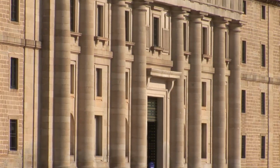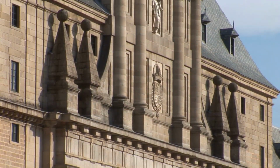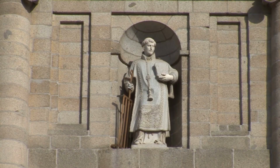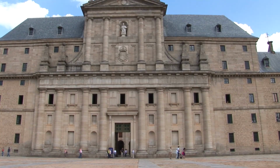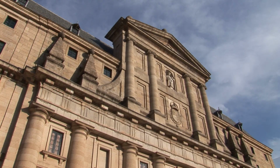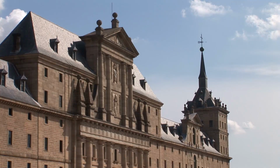This ensemble today, constructed of bluish granite from Guadarrama, was begun in 1563 by Juan Bautista de Toledo and completed in 1584 by Juan de Herrera. The period of its construction corresponded to the years of the Catholic Reformation after the Council of Trent, and the building's astonishing severity and sobriety were indicative of both the religious spirit of Spain and of Philip II's own fervent Catholicism.